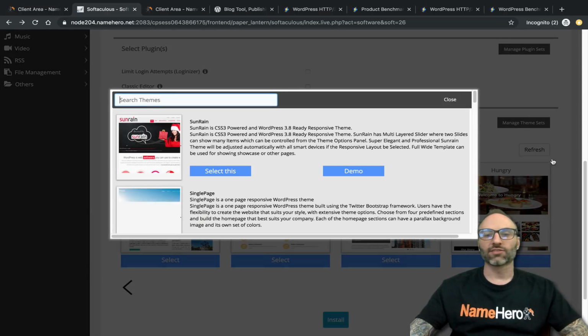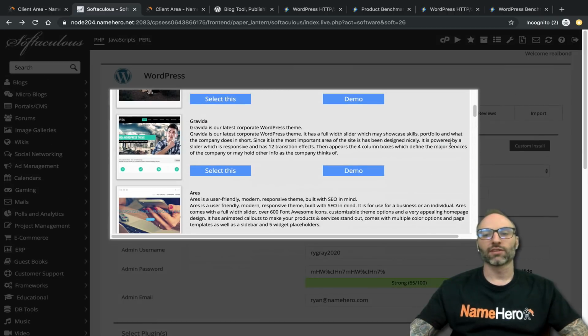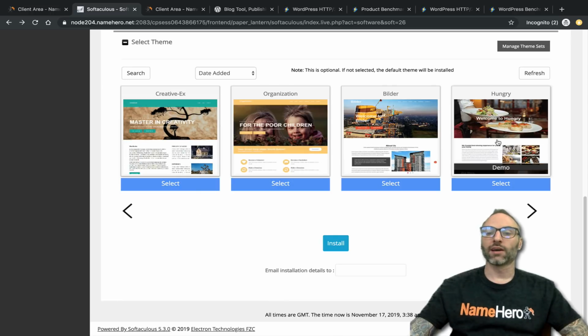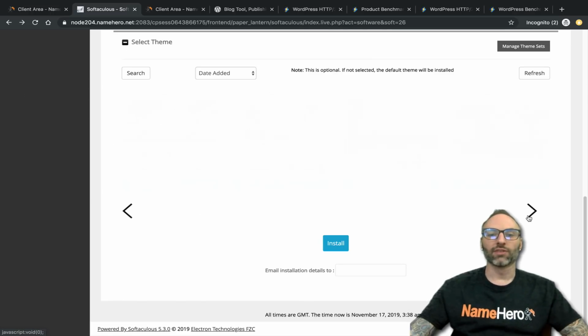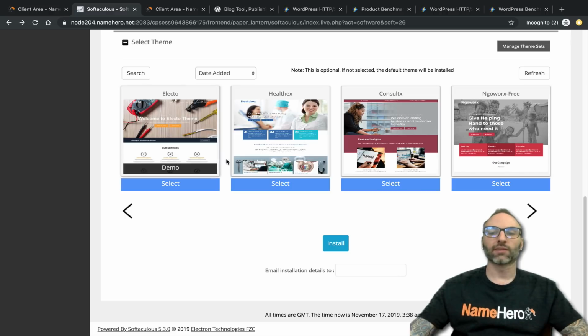You can click search. The search box kind of sucks though, but you can search through here if you can get through their tedious search engine. I don't like the search engine. This is from Softaculous, but I like to look through these. Some of these are pretty good. So there's some healthcare sites and consulting, so different types of sites. So if you want a free theme, this is where you can do it to make the site look more professional.